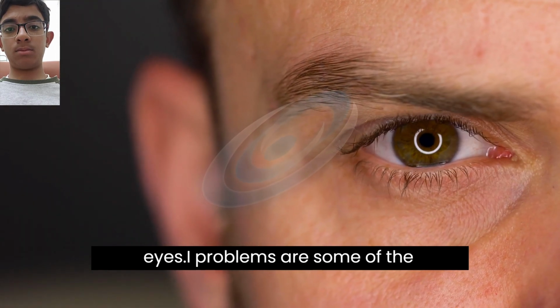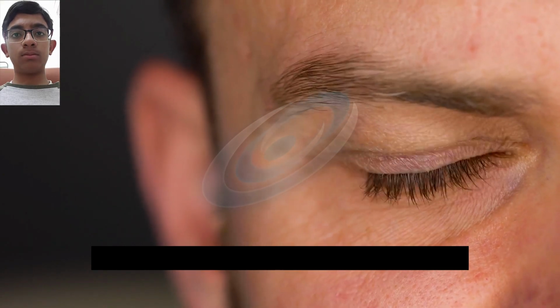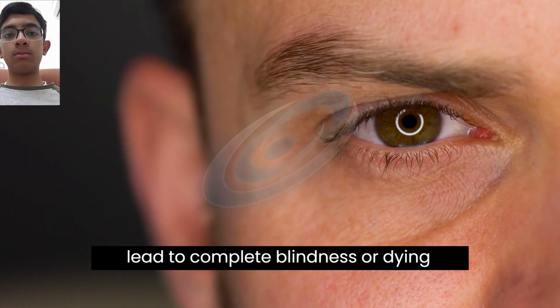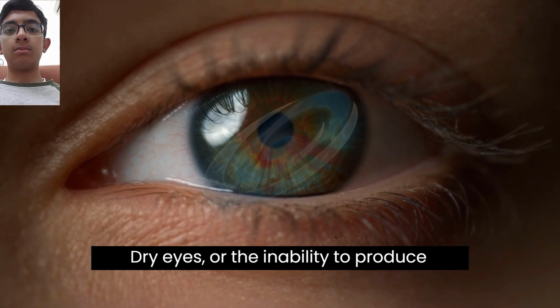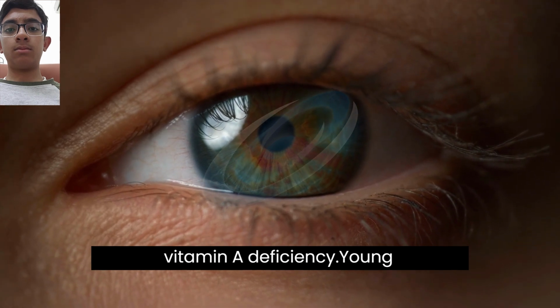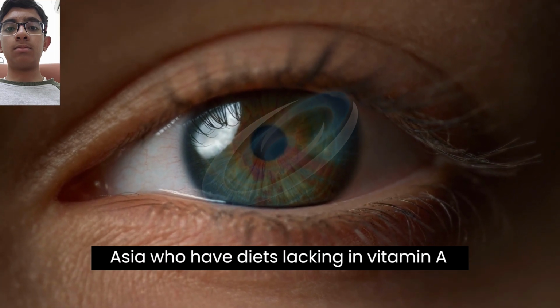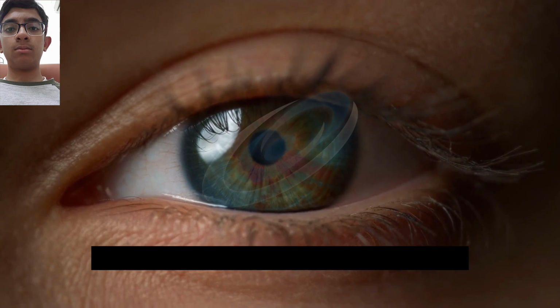2. Dry eyes. Eye problems are some of the most well-known issues related to vitamin A deficiency. In extreme cases, not getting enough vitamin A can lead to complete blindness or dying corneas, which are characterized by marks called Bitot spots. Dry eyes, or the inability to produce tears, are one of the first signs of vitamin A deficiency. Young children in India, Africa, and Southeast Asia who have diets lacking in vitamin A are most at risk of developing dry eyes.